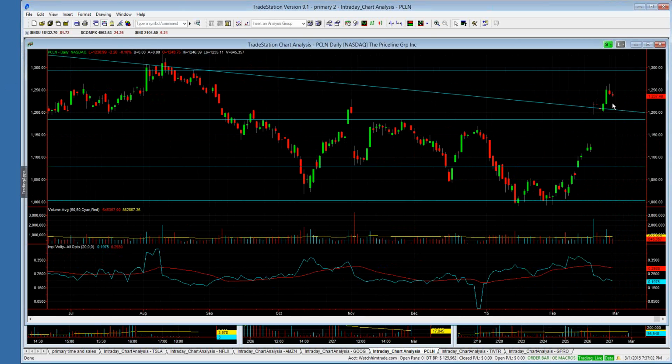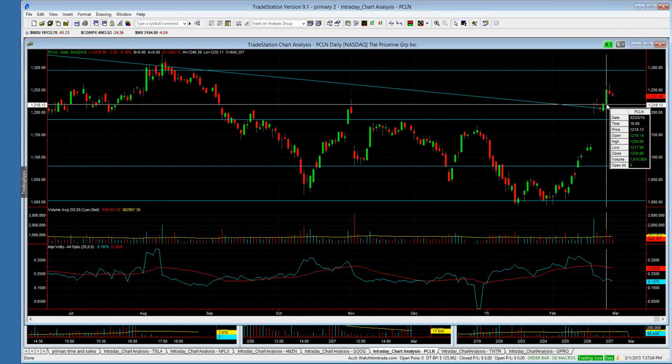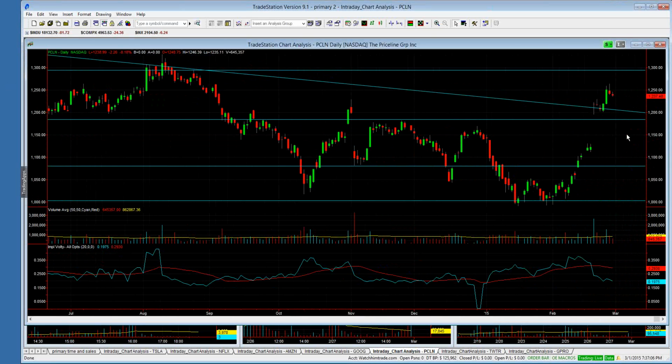And I really liked the movement that we saw on Wednesday the 25th. Opened at 1220, hit 1260s. She was a great trader intraday. So keep your eye on Priceline for more days like the 25th.